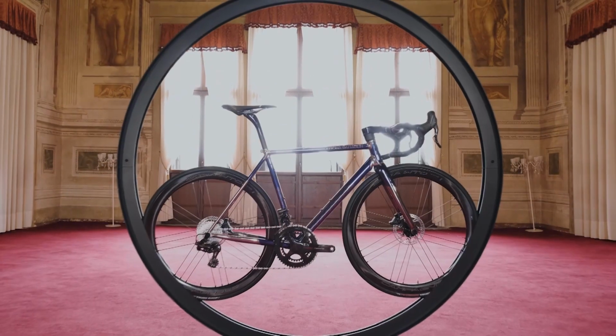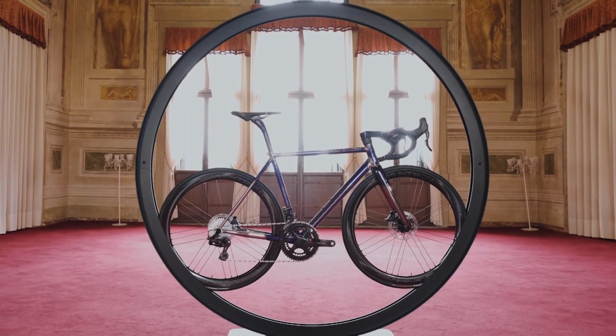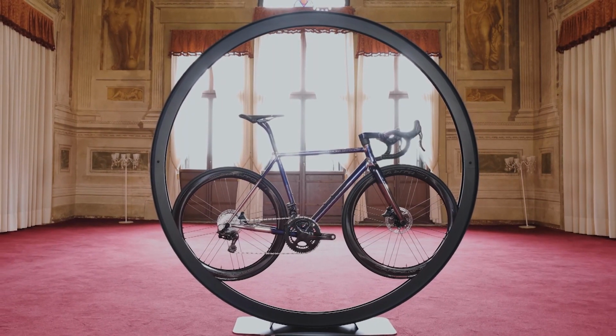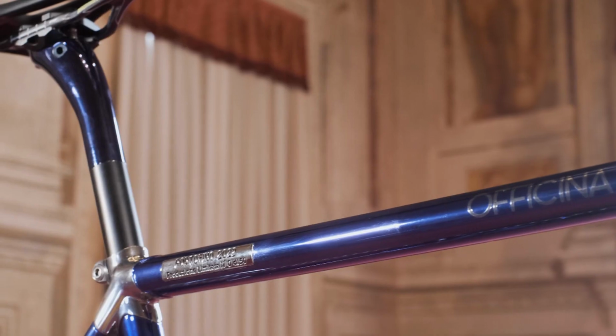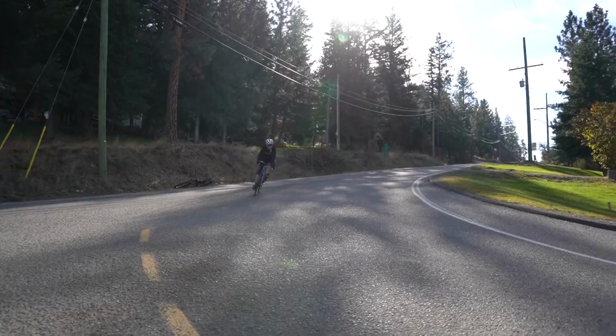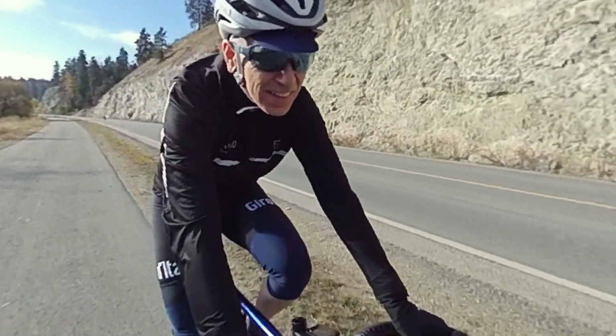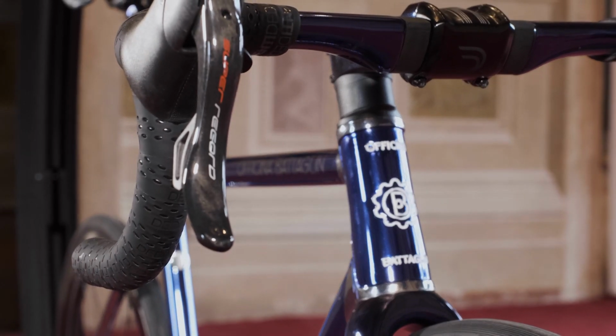In this room, we will unveil the new models of the 2022 Officina Battaglin collection. Over the next few minutes, we will take a closer look at the new designs and the cromovelato finishes. We will dive deep into the technical specifications that make these bikes comfortable and fun to ride. And finally, you will discover how you can get one of these beauties custom built for you in 2022.